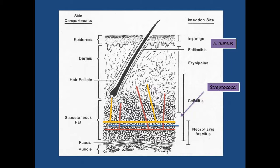Strep loves to get deep. Staph, remember, coagulase, Staph aureus loves to kind of wall itself off and sit there. It might progress a centimeter every couple days. Strep runs deep, gets in the deep areas of the skin along that subcutaneous layer where we have the neurovascular bundles and the lymphatics, and it can go a centimeter an hour. It has the ability to carve out those tissues and progress rapidly.